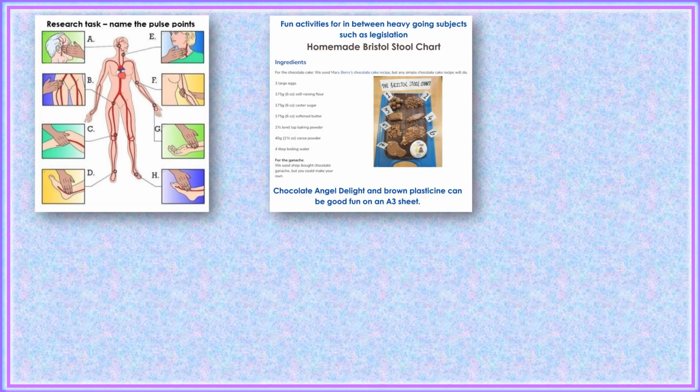Having interesting nursey stuff as competitions, as starters. So research the name of where the pulse points are. You could use Chocolate Angel Delight. You could use brown plasticine. You could make some gloopy stuff up like my grandchildren quite like, slime. And you could have students then making their own Bristol stool chart. Still relevant, still something that's used in the second year, a little bit of fun.